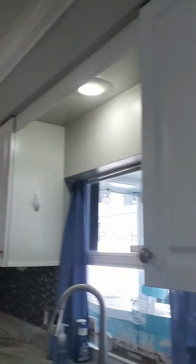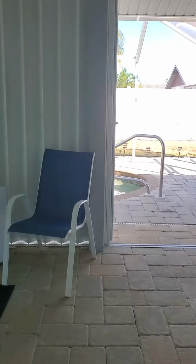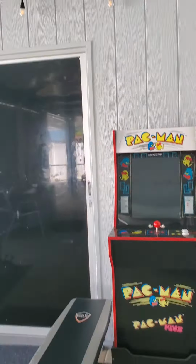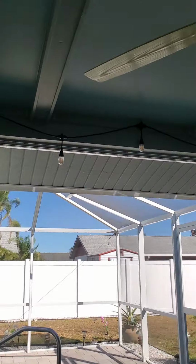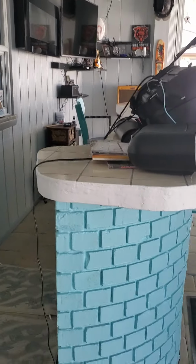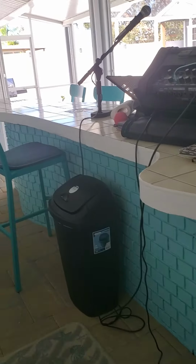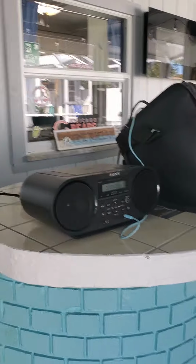Really nice. And this is your outdoor area, which is the best part of this house, is all this outdoor area. So this is all under roof here. This is just a roofed-in lanai area. They've built a nice big bar. Let me see if I can back up a little bit here. Show you the inside of the bar is just a wall. And the outside of the bar.